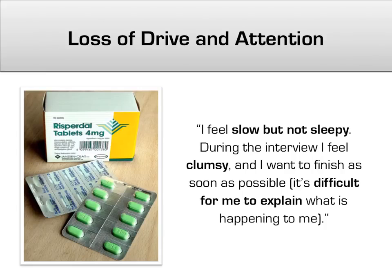As one patient put it, "I feel slow but not sleepy. During the interview I feel clumsy, and I want to finish as fast as possible. It's difficult for me to explain what is happening to me." Keep in mind that this is a healthy person, not someone who is actively psychotic, starkly illustrating the effects of antipsychotics on drive and attention.